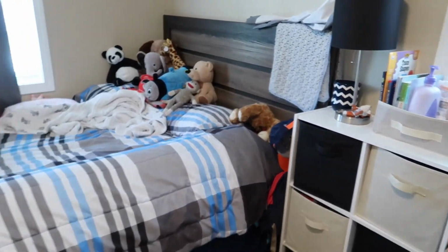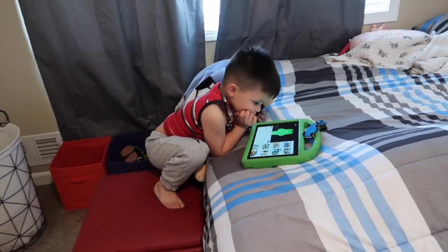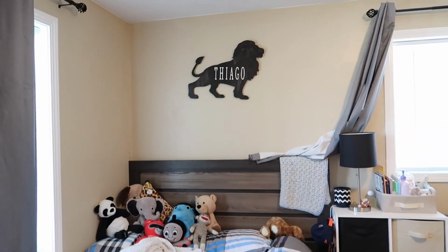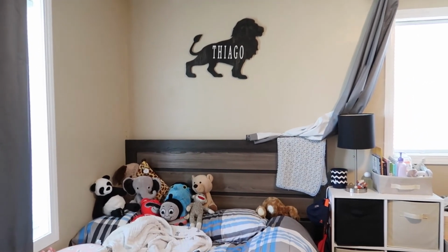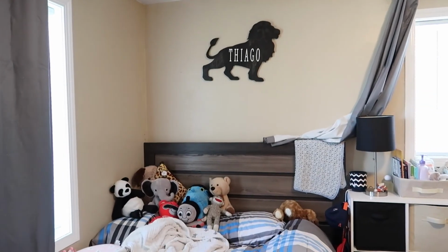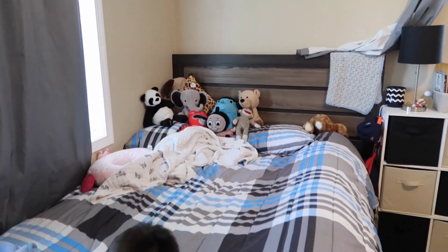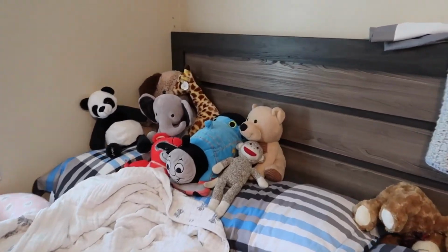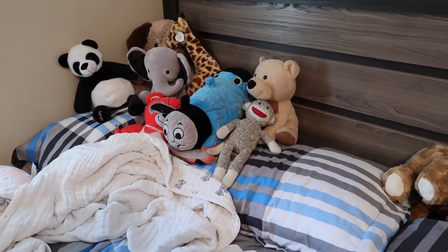And then on this side, we actually have Thiago's bed, and he's kind of been hanging out over here. So as you can see, there's some stuff going on. We have a name sign for him also. So he is a Leo, which made this only just more appropriate. And then other little items on his bed that have been gifts over the last couple years. Or just things that he likes.